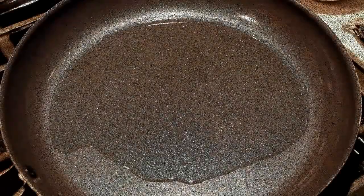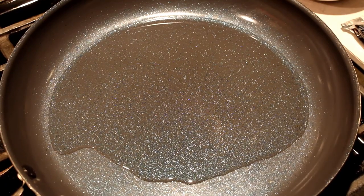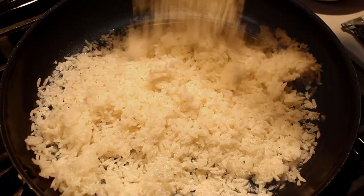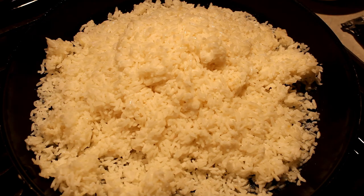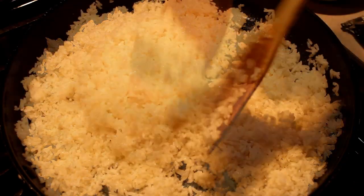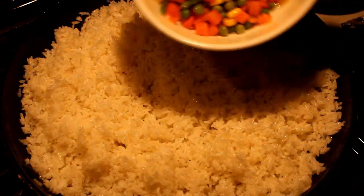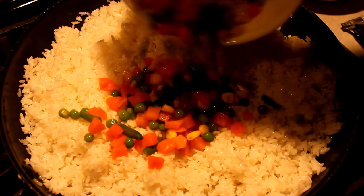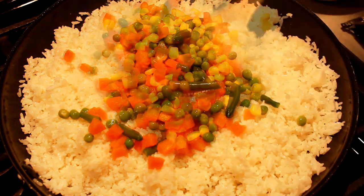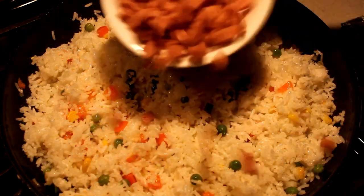We're going to start our fried rice by heating up a few tablespoons of oil. I'm just using good old-fashioned vegetable oil. We're going to stir the rice in the oil until it's nice and coated and takes on a little bit of color. Now add your pre-cooked vegetables, give that a stir, then add the ham and give that a nice stir.